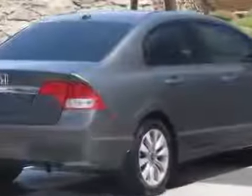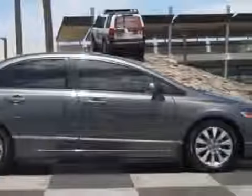This vehicle gets an estimated 25 miles per gallon in the city, and an estimated 36 on the highway. This Civic Sedan boasts a 1.8-liter engine, and has a 5-speed automatic transmission.